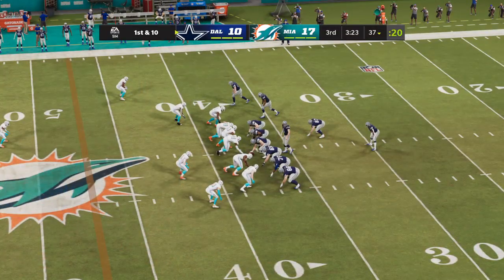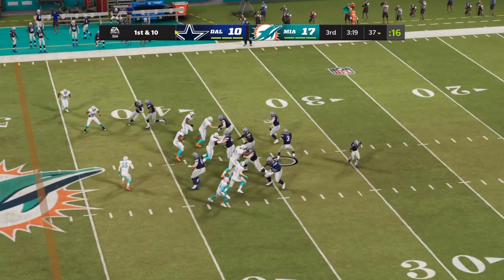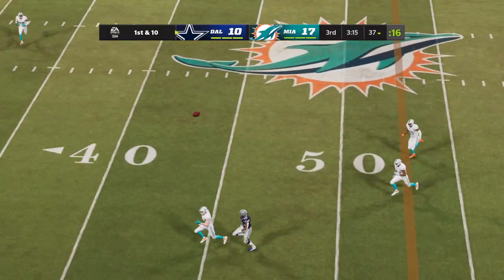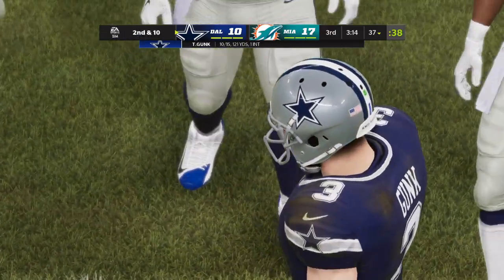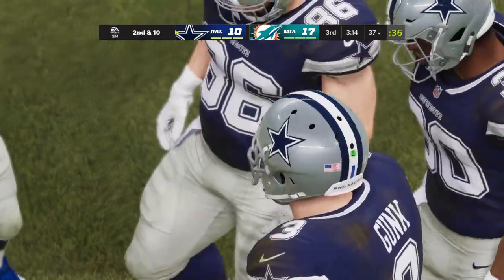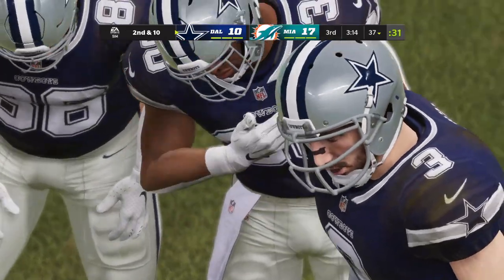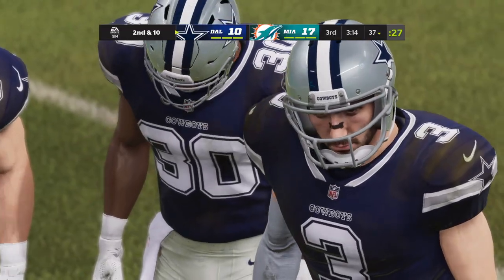Line of scrimmage, the 37 on 1st and 10. He'll look to throw. And his throw is incomplete. So many times we've seen him try to escape the pocket and do something with his legs, but in this case, the pressure was too intense and he made the wise choice to just get rid of the football and make sure no one was going to get it.